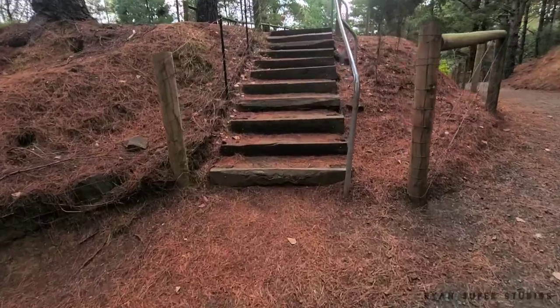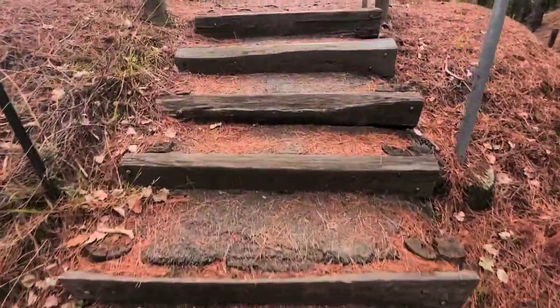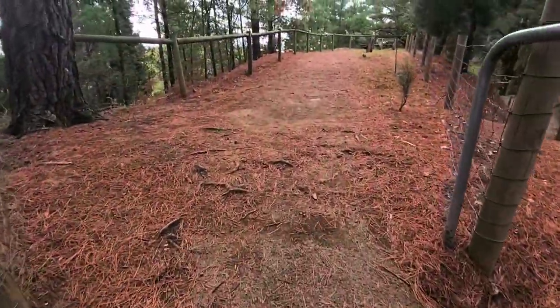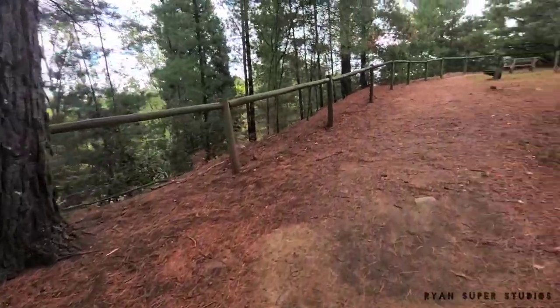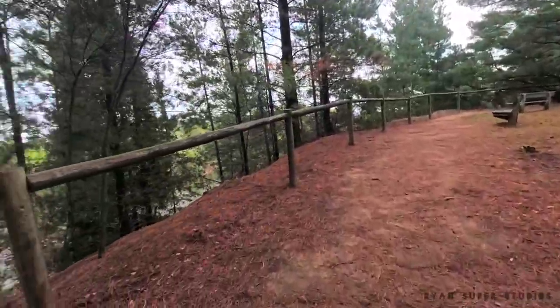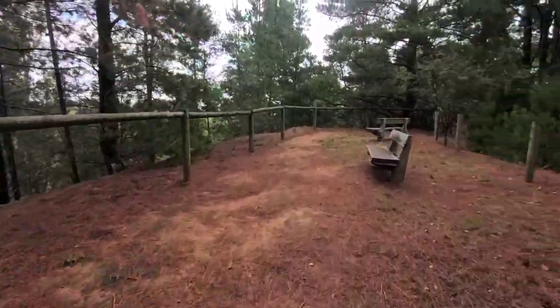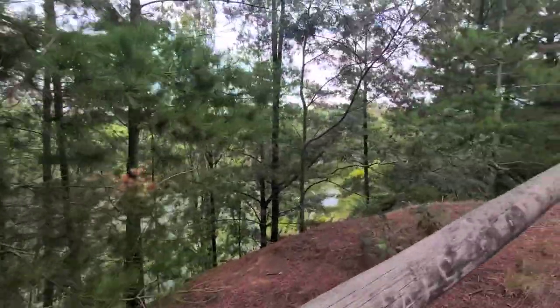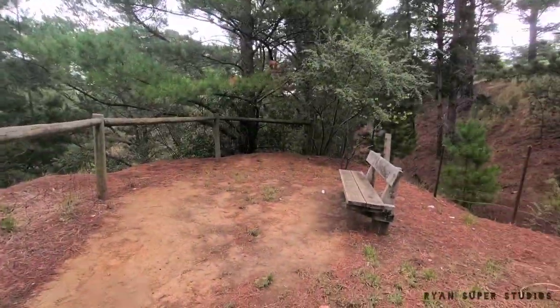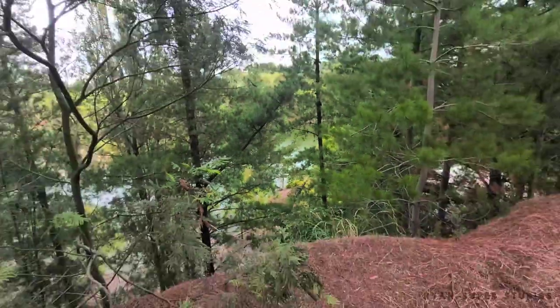Right, I think this is the lookout. Let's go up and see if this is really the lookout. I don't think this is the lookout, because how can you possibly see what's underneath? Can't see anything, just trees. I don't think this is the lookout, guys. You see the lake? You see the lake down there? Yeah, this is the lookout. Let's go further up. Maybe that's where the lookout is.